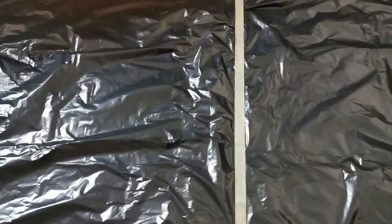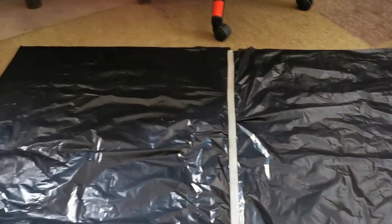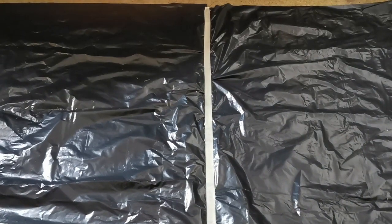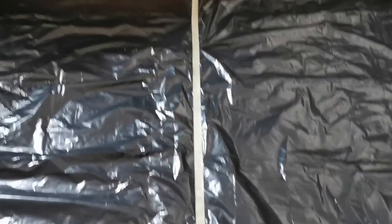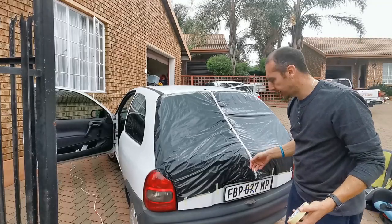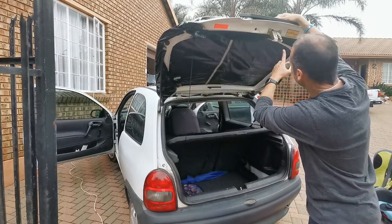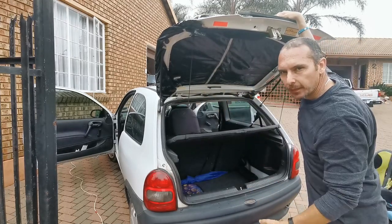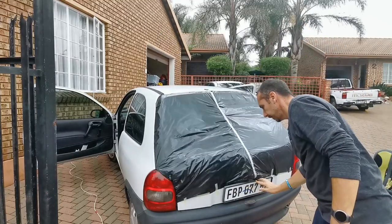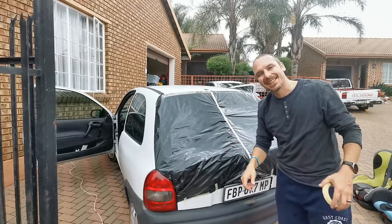There we go. I put masking tape on both sides to make sure that it's one big one. So we're going to put it over the boot, tape it on the inside, and then we should be fine. Let's go do that. And that's that. The boot has been pasted all around, and I've put some insulation tape everywhere. There we go. Nice and secure.